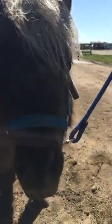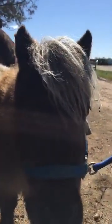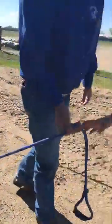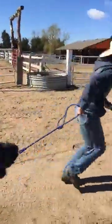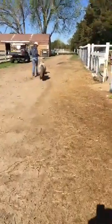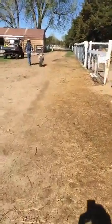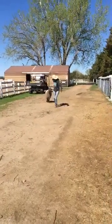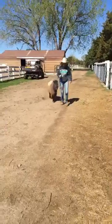But she's super cute. The little kids, even 4 and 5 year olds, can lead her around and go trotting across the field with her. Elise, you want to show her how she trots? Sure. All right, Rue. Sometimes she gets excited and she starts bucking and kicking while she runs. Isn't that cute?